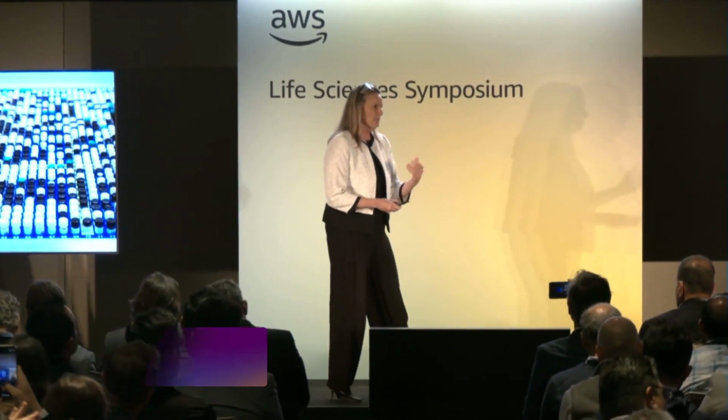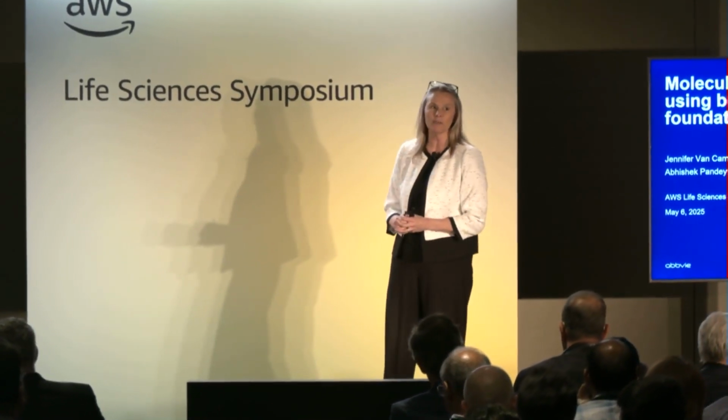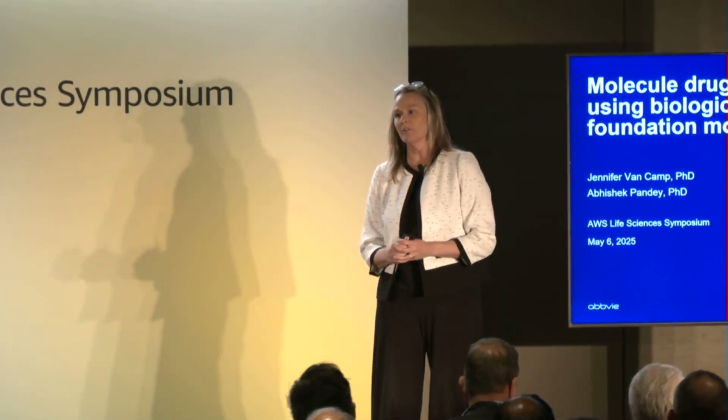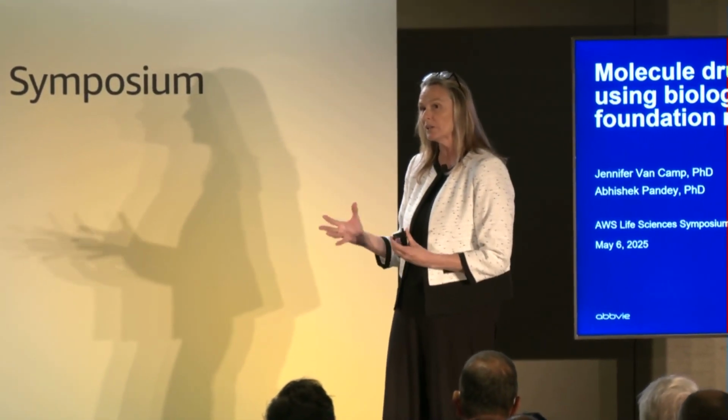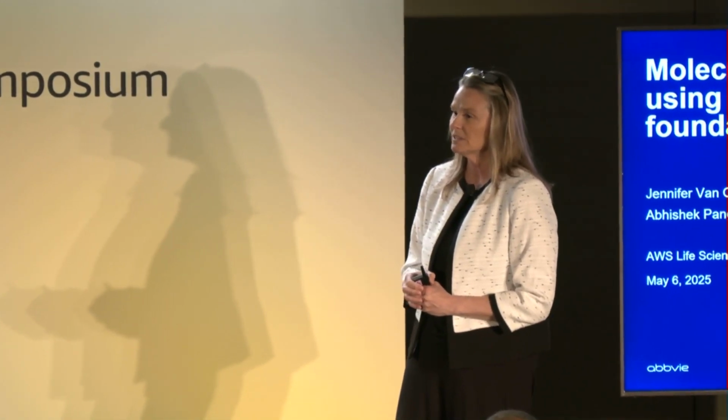It's our pleasure, Abhishek and mine, to represent AbbVie and tell you a bit about how we're using some of the biological foundational models to drive small molecule drug discovery. So we just heard a lot about the large molecule side, so we're going to go deep into the small molecule side.